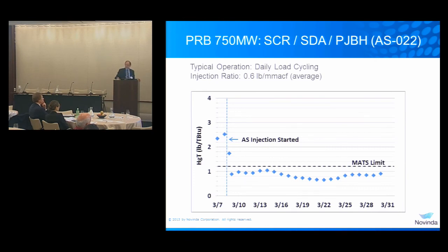The AS-022 is our first generation material. Our second generation material is called AS-HGX. So this was run early in 2012. An important note on this unit is that it was load cycled. They were in an area where there's significant wind generation assets, and so as the wind would pick up in the evening, they would drop load on this plant and then pick it back up in the morning. But as you can see, once we started the injection of the amended silicates material, we dropped well below that MATS line, and we stayed there for the entire 3+ weeks of this trial.